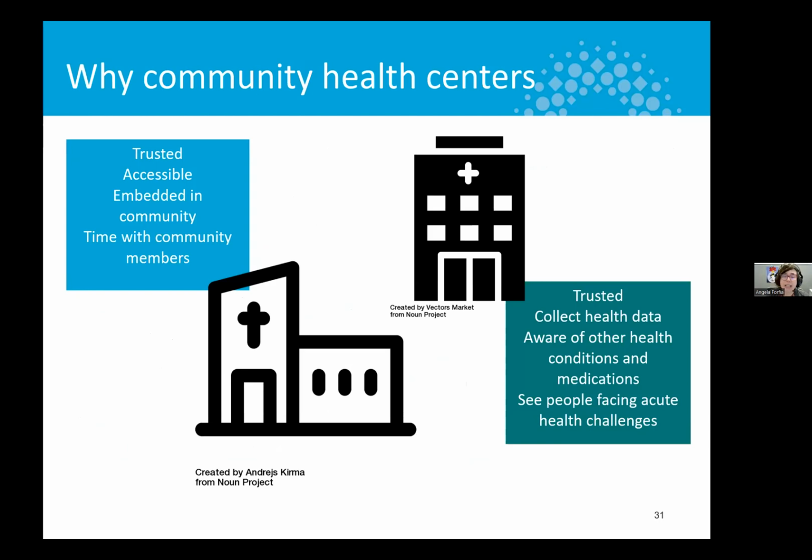Now, as we talked about, there's lots of community organizations that can do the diabetes prevention program. Church, I have a little church here on my slide. Churches are great. They are also trusted. They are also accessible. They are also embedded in their communities. They also have a lot of time with community members. And certainly hospitals and large health centers can do the diabetes prevention program. They're also trusted. They collect health data. They're aware of these other conditions and medications. They have their EHRs that they can look these things up. They have their patient portals, and they see people facing these acute health challenges.